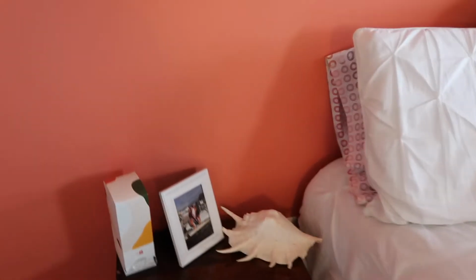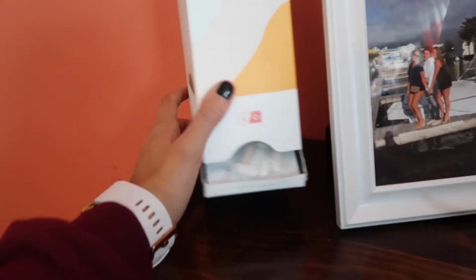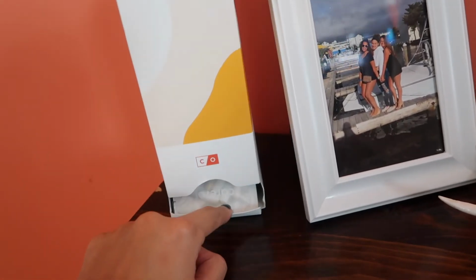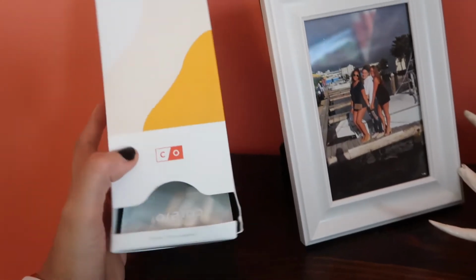So we're just gonna start over here where my nightstand is. I basically just have my vitamins, my Care of vitamins. I've mentioned them before in some of my videos. These are the vitamins that you take a quiz for, and then they pick out all the types of vitamins that you need in your life and what could benefit you.